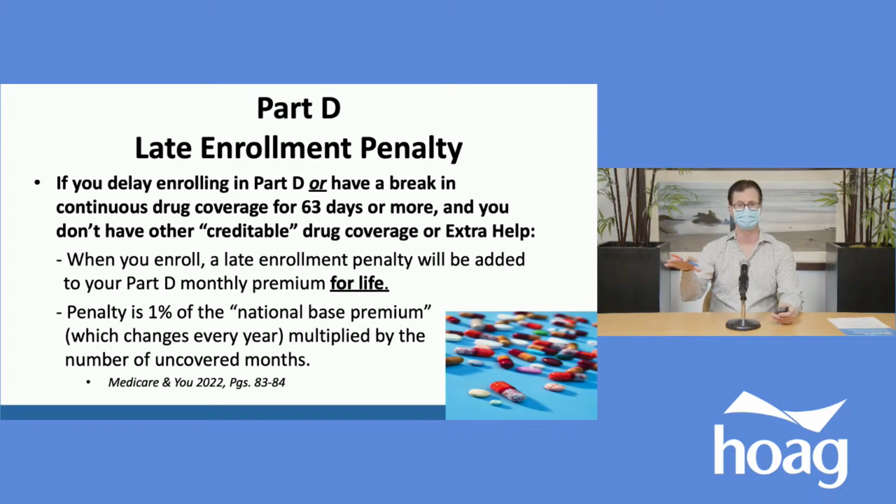Don't get penalized for enrolling late. And most of the Advantage plans have the drug coverage in it already.